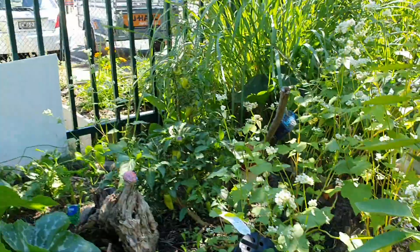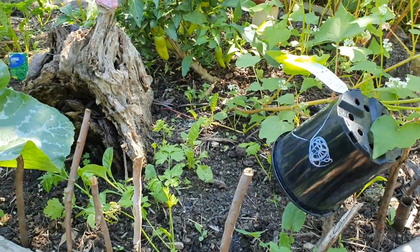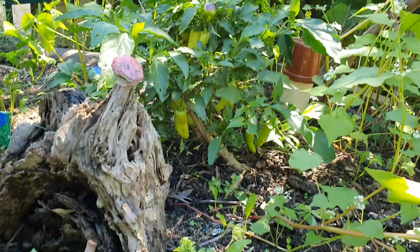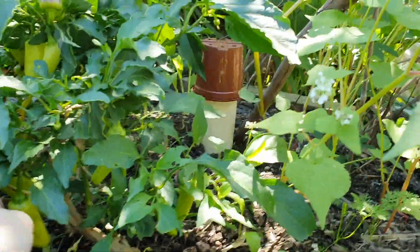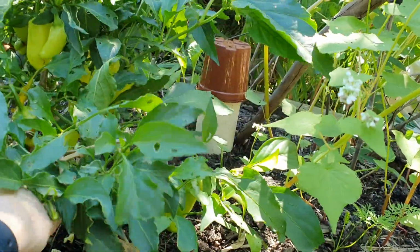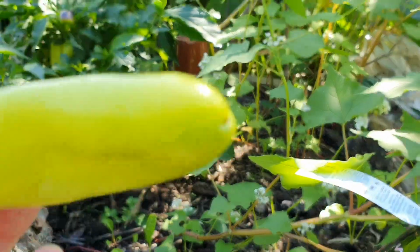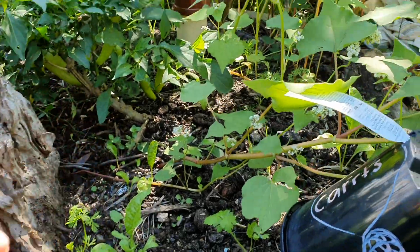Let's have a look what else we've got in our little garden. This one looks like a magical fairy garden, doesn't it? It's just beautiful. Got some parsley. Oh wow, yummy. We've got some little capsicums. Might have to take one home for a snack, I think. These are the long yellow capsicums. They're not chilies. They're related to chilies, but they're not the chilies.